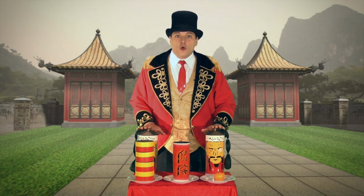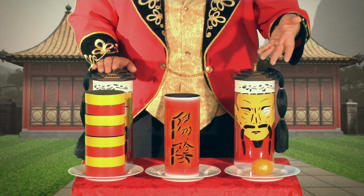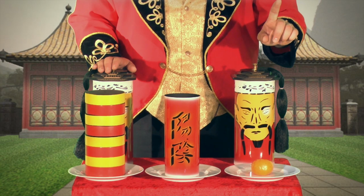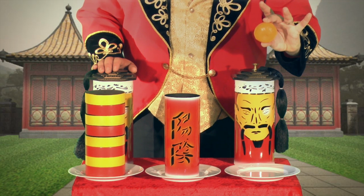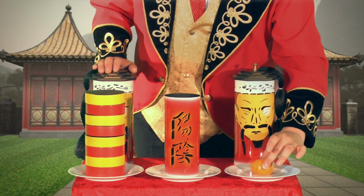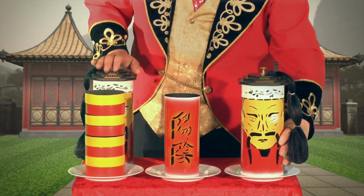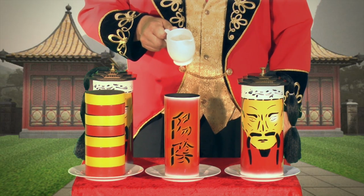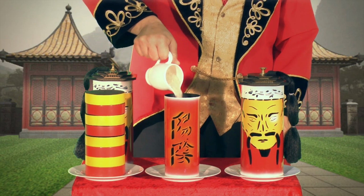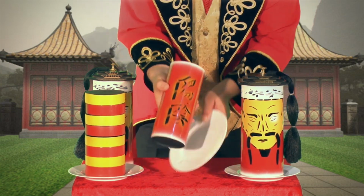A long time ago, in a magical Oriental kingdom, there lived a magician. Before the people, the magician displayed 3 valuable objects. The first was a precious fruit, a mandarin with enough vitamin to cure a village of sickness. He covered up the mandarin. Secondly, a small jug of rice. The magician poured the rice into a rice canister.